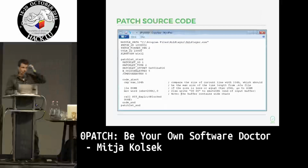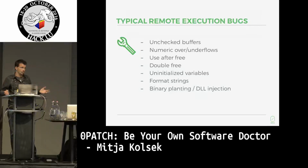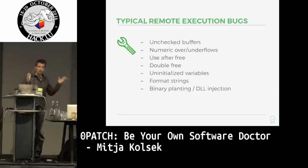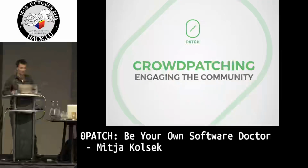Now this is the actual fix for an all-player bug. Very simple. Now, basically, the good news is that we can fix basically any critical remote code execution, because most of them are memory corruptions, right? So we can fix double free, use after free, numeric underflows and overflows, unchecked buffers, and so on. And if you read yesterday, some guys came up with a new exploit type for Flash bugs. It's called use after free. Cool. You can fix that too. No idea what that is.